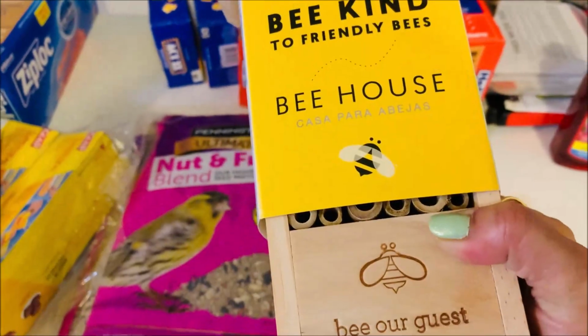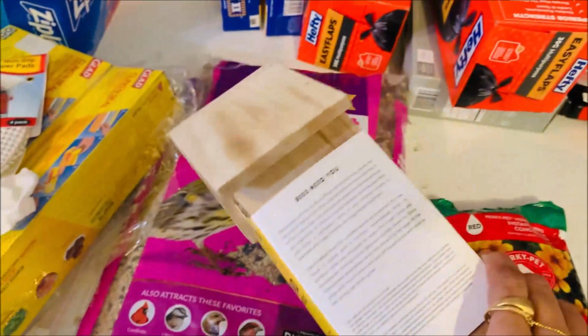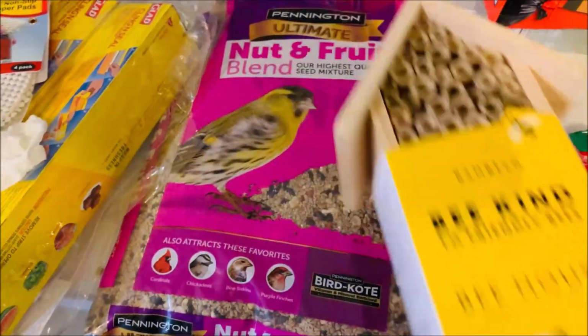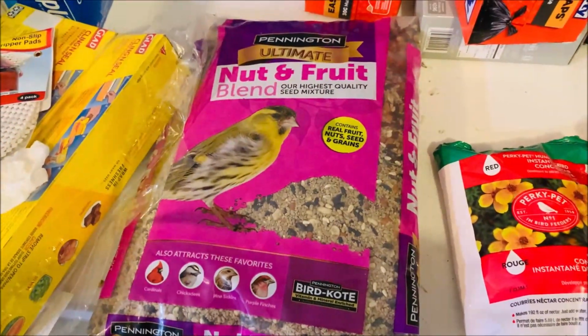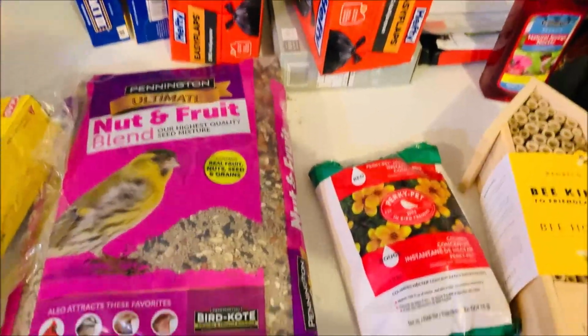So I have already selected a tree for this house, and I'll just show it in a moment. And also I have the bird feed and the hummingbird feed. So let's go out.